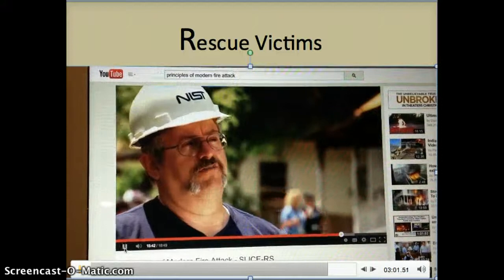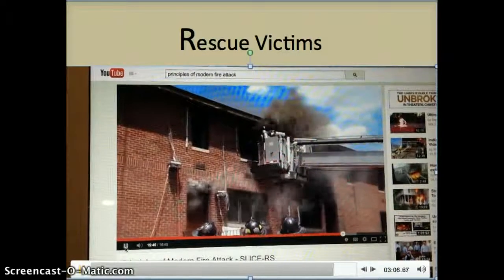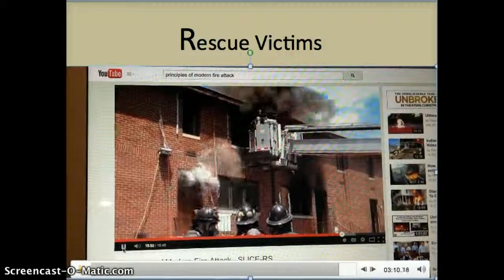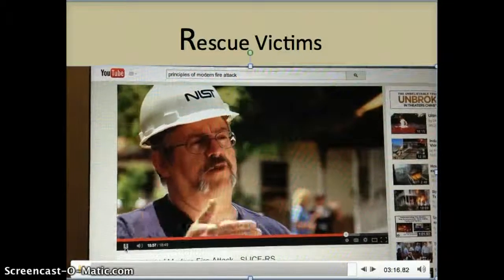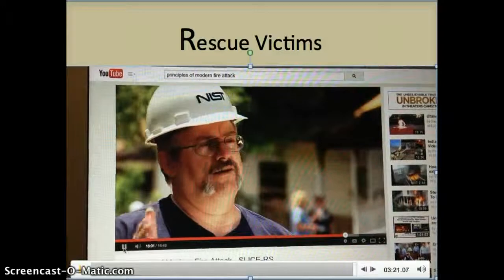Otherwise, you're putting yourself and the victim in that exhaust portion of the flow path, and tenable conditions are going to deteriorate very rapidly in terms of toxic gases and increased heat levels in that room. And so it's very critical that when you make that entry, you use that door to cut off the flow path. And you can cut off the flow path with the door at either an inlet or an outlet. Either end, you can stop it up.